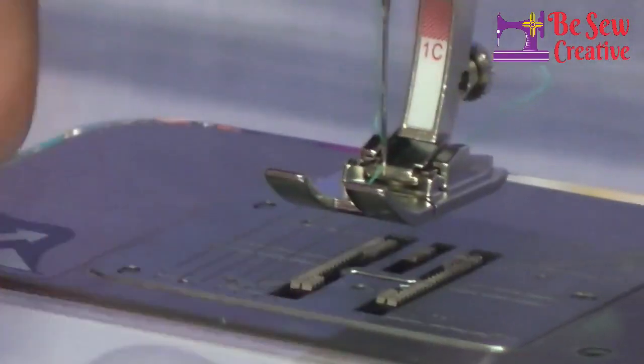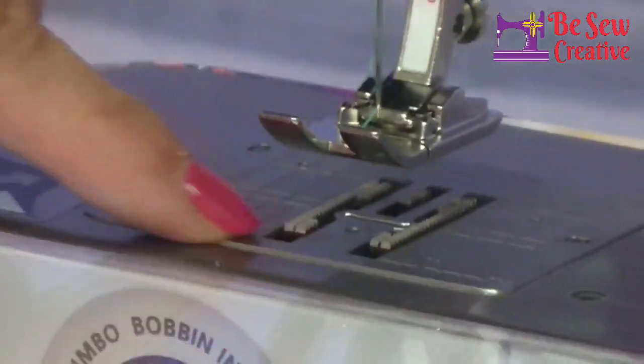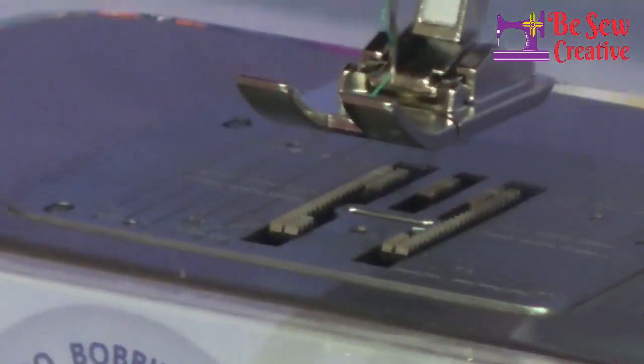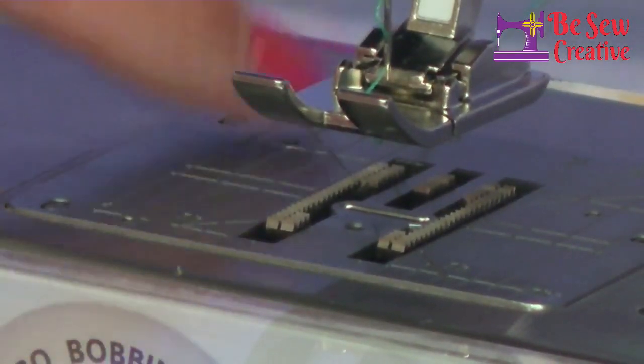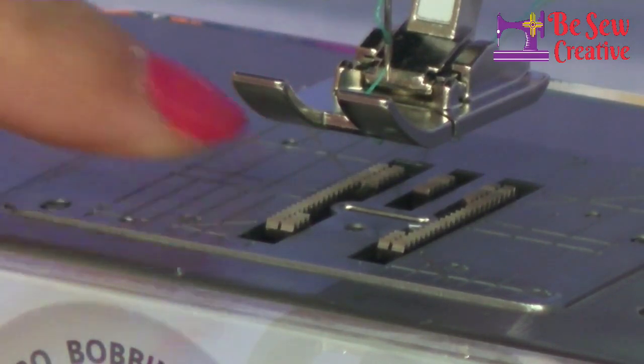On the Babylock machines, some of those have the front marks marked when your needle is in the center position, but some of the stitches use the needle shifted over to the left, and the back marks go for the left needle, so it can be confusing. So you want to be sure and check on your machine, be sure you're sewing the right amount there and that you're following the right measurement.